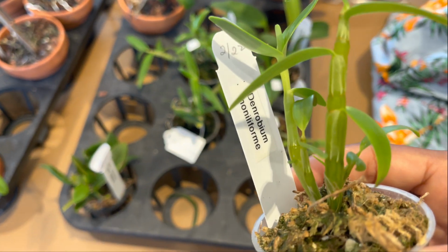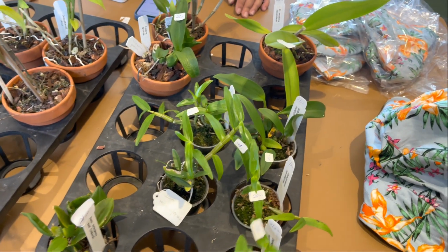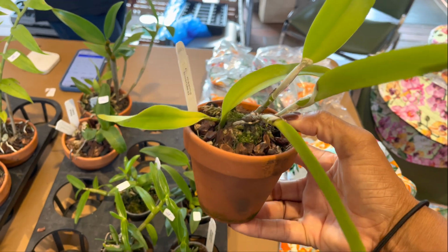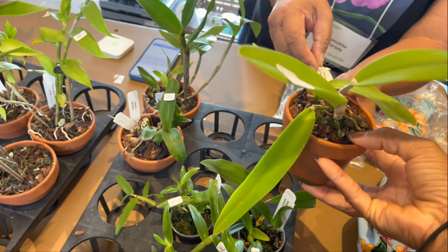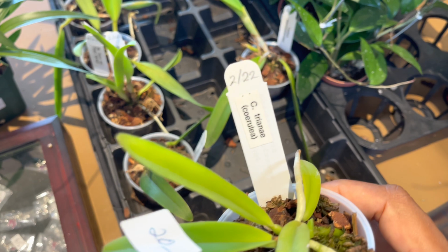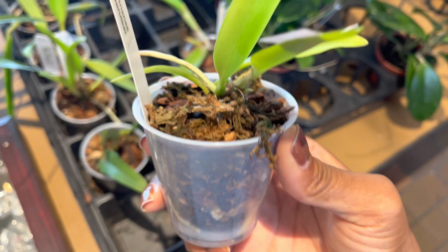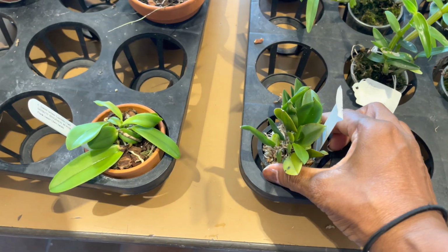They also had seedling dendrobiums priced at $20. Now this beauty is only $30. It's the Cattleya maxima caerulea. The vendor even had a picture of the bloom. It's quite beautiful. They also had maxima caerulea seedlings for only $20. Their prices seemed quite reasonable to me.